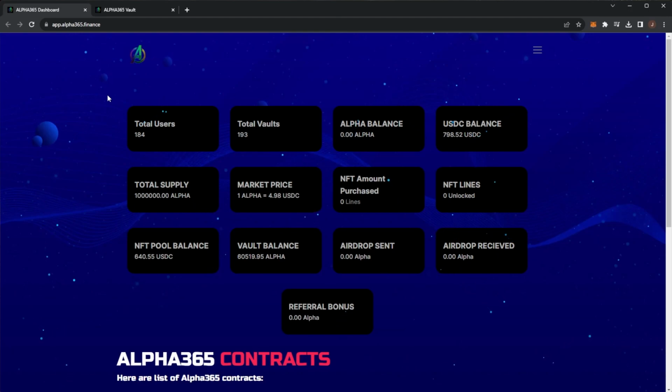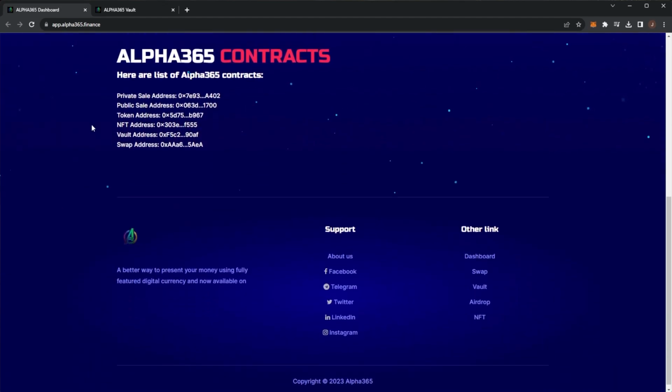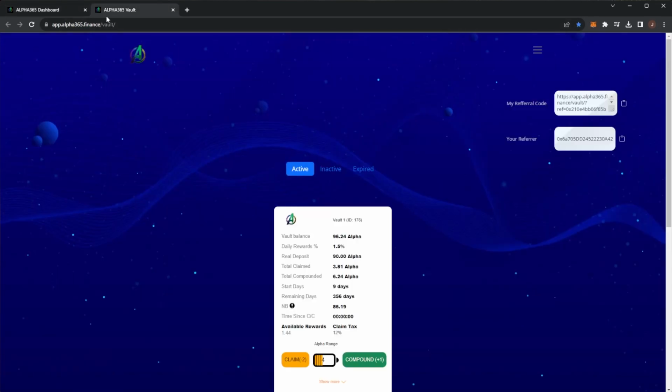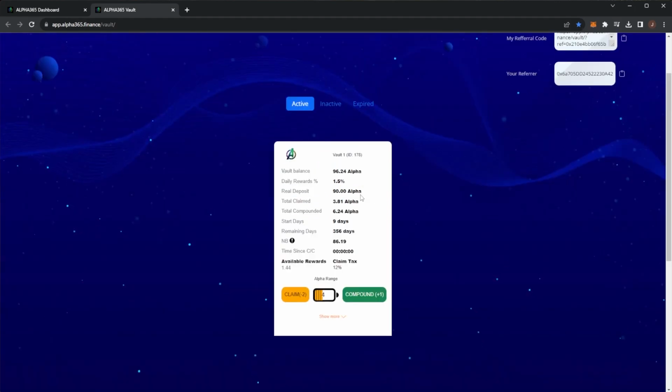So I covered ALPHA365, I want to say a couple weeks ago, and the platform has now launched and I am in one of the alpha vaults. So in the alpha vault here, my original deposit was 90 alpha. Again, you can buy alpha tokens. Right now, we can see one alpha is just shy of $5. And I believe there is a 10% deposit tax. So I initially deposited 100 alpha, which would have been just shy of $500.